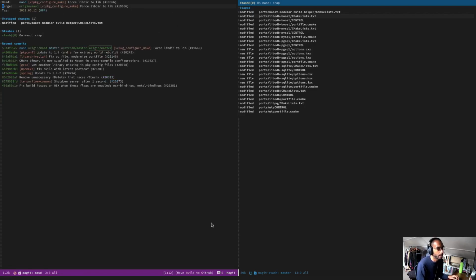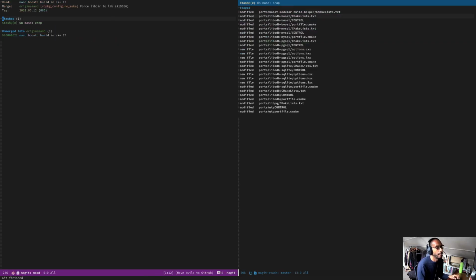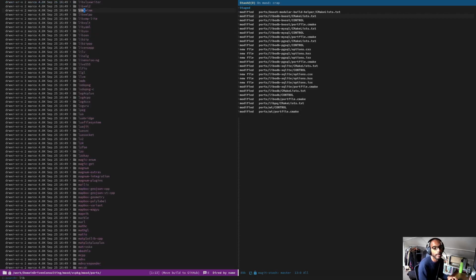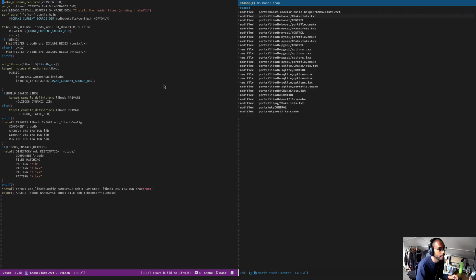So what we'll probably do is we'll first check in the patch to boost. And then, we are on the MASD branch, so that's good. And secondly, we will very slowly and methodically start going through the ODB. Right, so first one is libODB boost. To be fair, we probably should start with libODB. So the first change we have here is in the CMake lists.